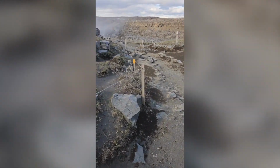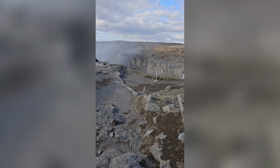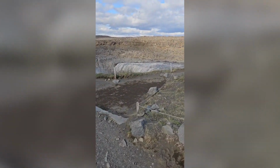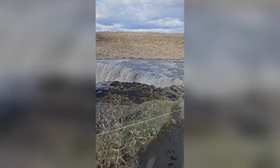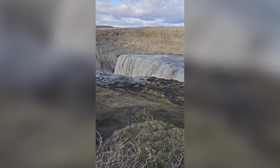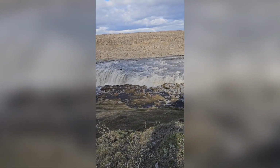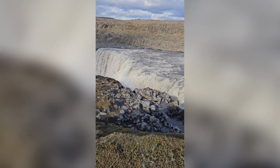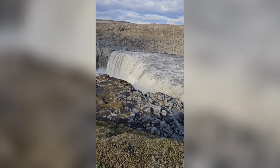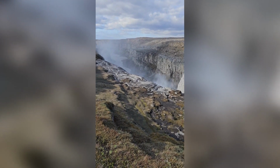We are about to witness the majestic power of the most powerful waterfall in Europe. Oh, goddamn! Goddamn! It's massive, and there is another valley after that, carved by this waterfall. This is just incredible.